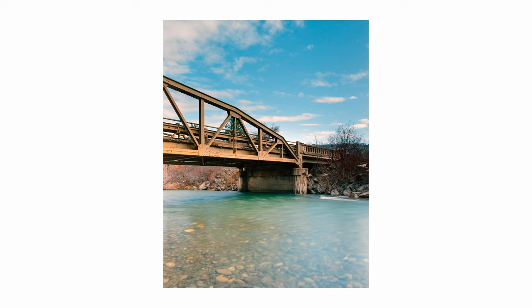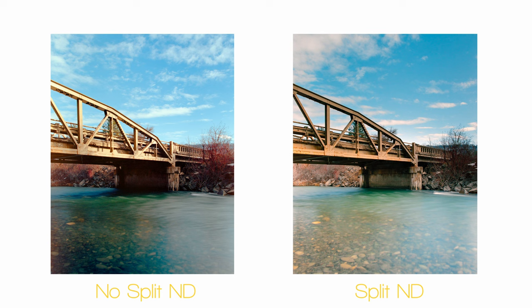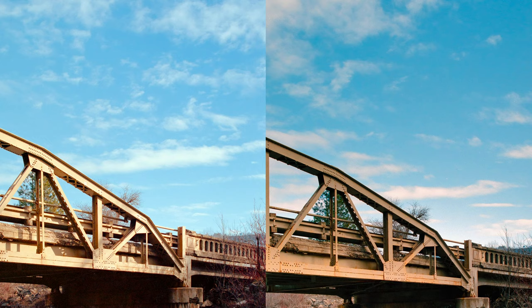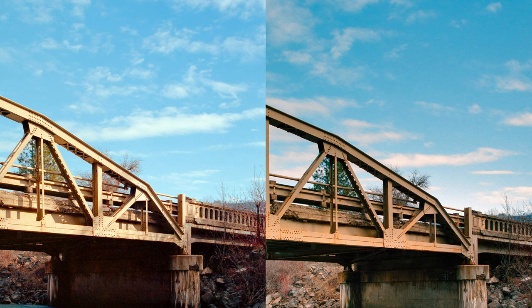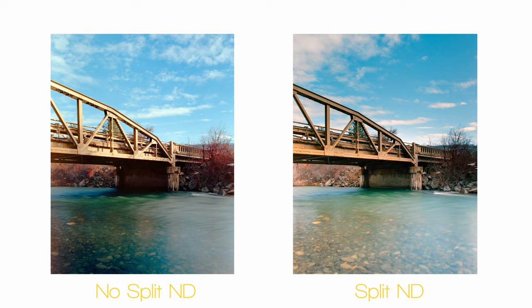Well, the split ND is doing pretty much exactly what you'd expect it to do. It's keeping the exposure in the sky pretty much the same while allowing more light to pour into the bottom half of the frame and brighten up those shadows under the bridge and increase the exposure in the water as well. I actually kind of like the tonality of the first image. I like the deeper shadows and I like that more turquoise color we're getting in the water.